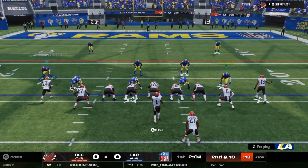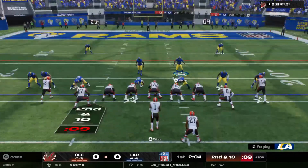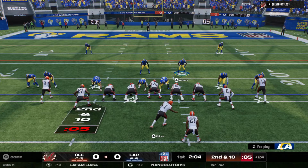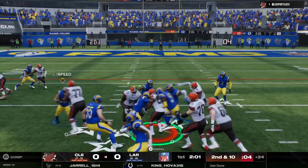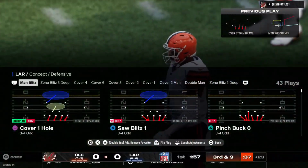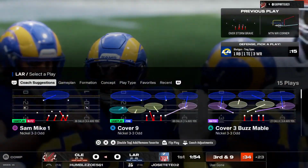No dice on that prior pass. Here's 2nd down. A give to Dobbins out of the shotgun, and he gets absolutely pumped to end that one. Only a yard from that time, so now 3rd and 9.